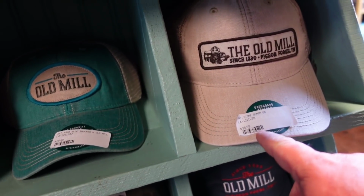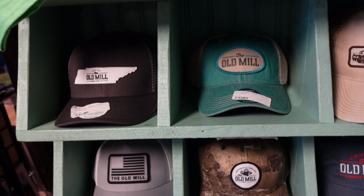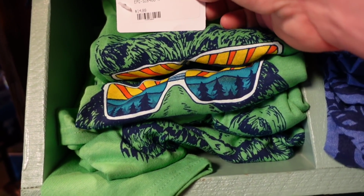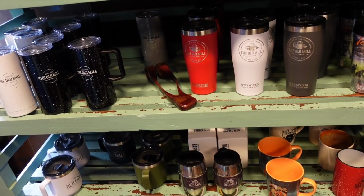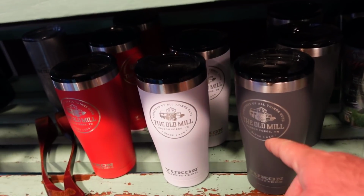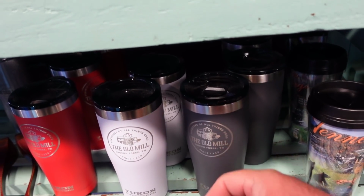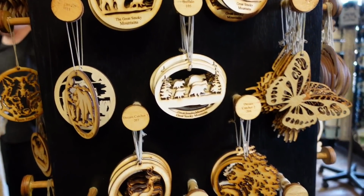Not too bad, I guess. $25.99. I mean, we are in a resort type area, so things are going to be a little more pricey, but got some cool shirts here. Let's see. $14.99 for a cool bear looking t-shirt. They pretty much have any kind of old mill mug you could possibly think of. Nice coffee cup here. That's a big one. $25, but that's solid. Got some nice little hangy thingies.